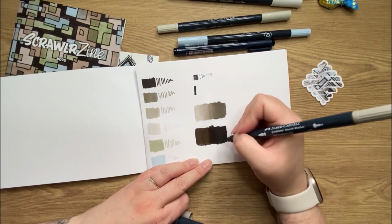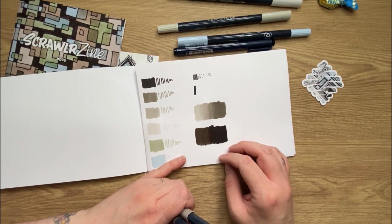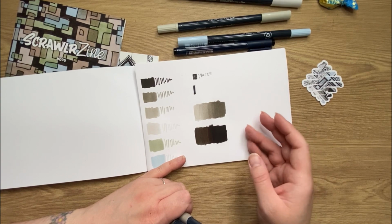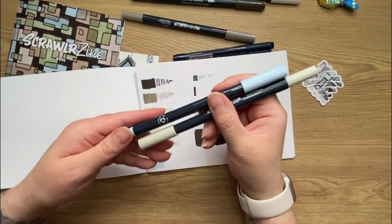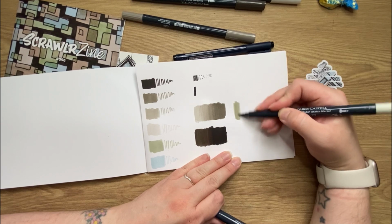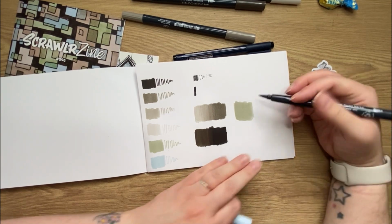There's other brands where you have to do your light, then do your dark, and then sometimes the light might bleach the colour out of the dark one, so you might have to go and do some more dark, but these have done really well. I want to see how the green and the blue work together. So let's get some of that green down. And then the blue. See, these are both quite pale.